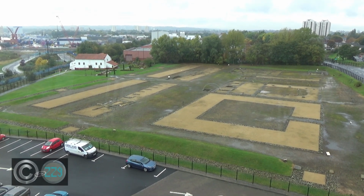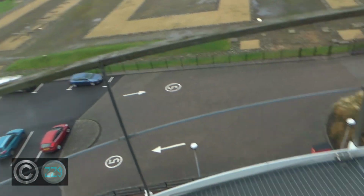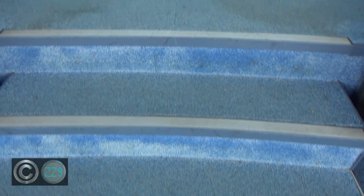Sure you know where this is. That's right, back at Segedunum in Wallsend. Now, the website is saying that the tower lift is currently out of order. But against all that indication, which is still on the site up to this day, we go around here.